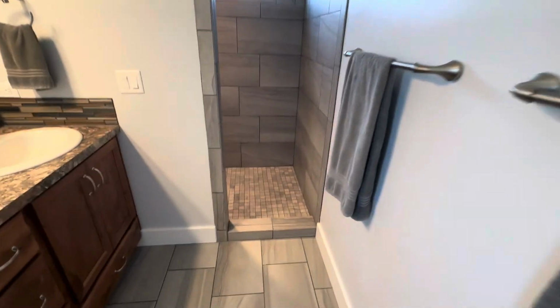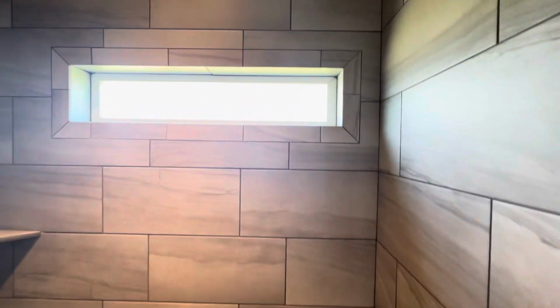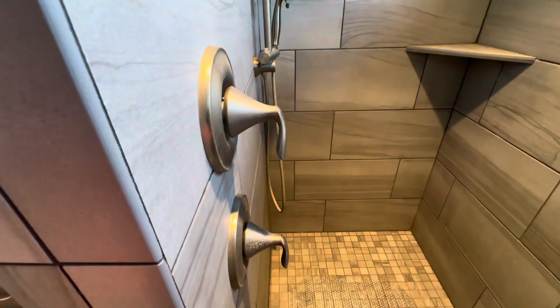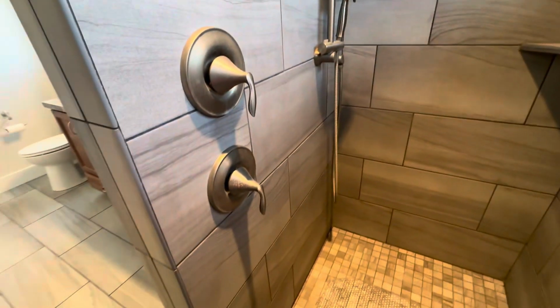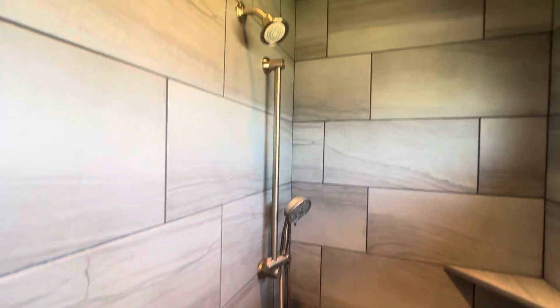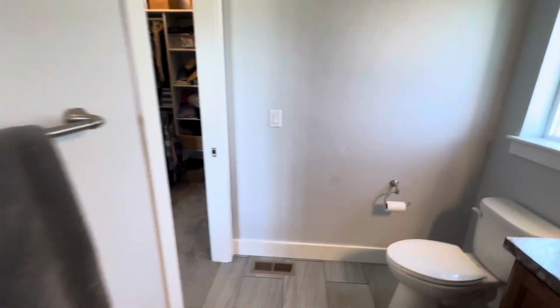And I love this part, the big walk-in shower. Full tile all the way to the ceiling with a transom window. Shelves, handles right here, which is really nice because you just reach in, turn it on, you're not getting sprayed when you're turning it on. It's a nice feature, but very well done. Okay, let's go over to the other side of the house.